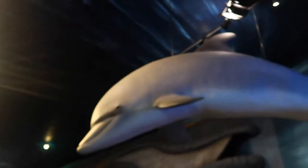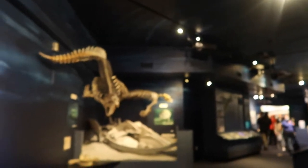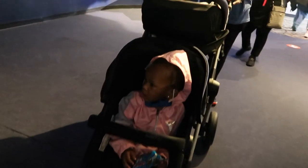Wow. What is that? Oh, God. It's a dolphin. Oh, wow. What is that? It's a whale, Ami. You see it? I don't think Ami likes it. Yeah, so this part pretty much has pictures of whales, how they migrated, and all of that type of stuff. So this is cool.